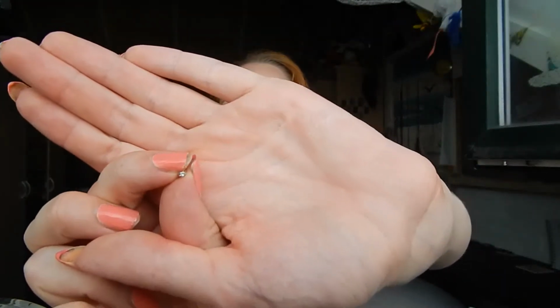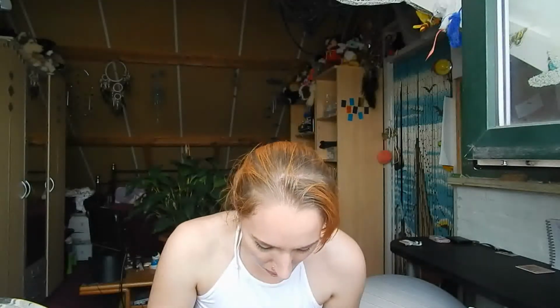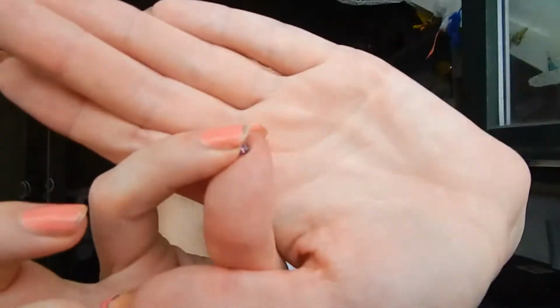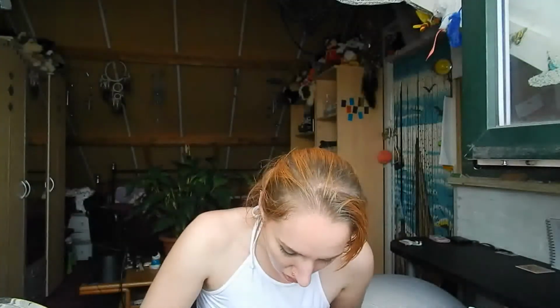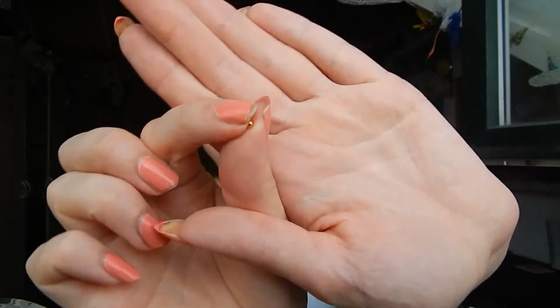Then I have this little multi-jeweled ball, which is actually the same as I'm wearing in my tongue piercing, but obviously smaller. I have the same one in purple, right here. And then this is going to be difficult to show, because it's really tiny. But yeah, this is a gold plated little ball for when I do want it to be there, but I don't want it to be too obvious.